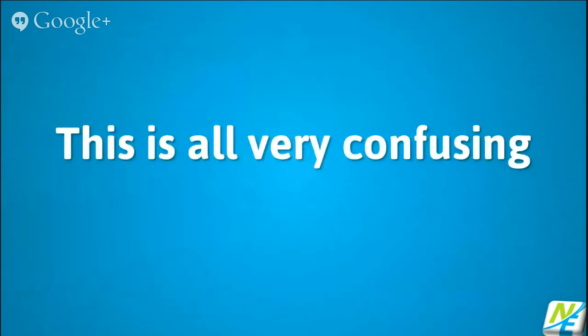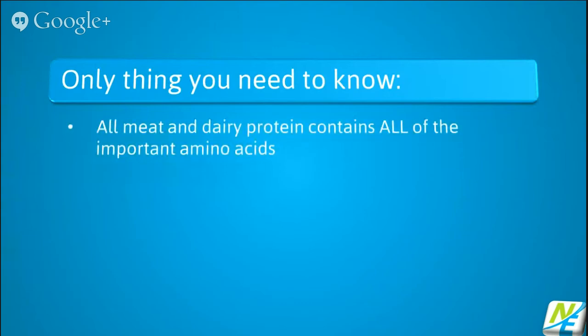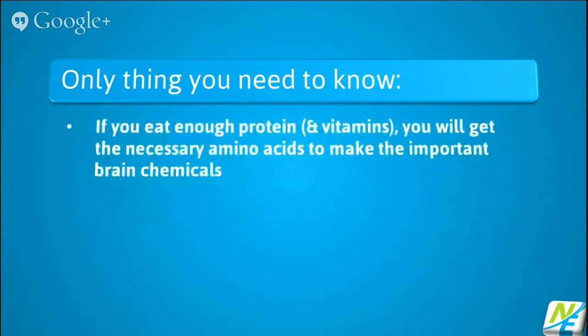When you talk about all this, it can get really confusing with all the brain chemicals and the amino acids. All you really need to know is that all meat and dairy protein contains all of the important amino acids that you need to manufacture these important brain chemicals. Now, grains and veggies contain different combinations, not all of them. So if you're a vegetarian or a vegan, you have to do some homework in combining your foods correctly to get all of the amino acids that you need. But the take-home is, if you eat enough protein and vitamins, because you need both, you will get the necessary amino acids to make the important brain chemicals.